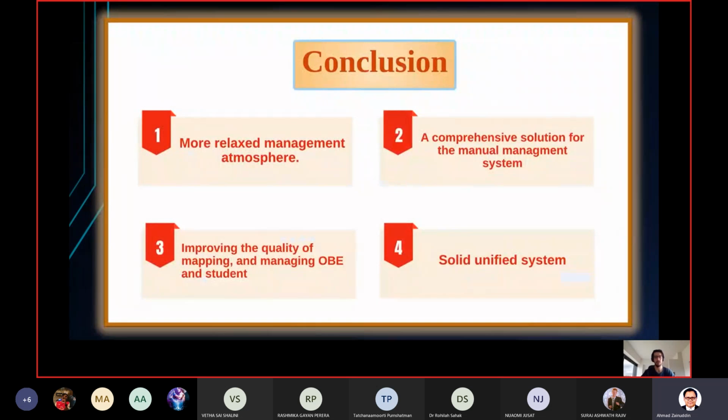So as a conclusion, we will obtain a more relaxed management atmosphere. Also, we will find a comprehensive solution for the manual management system for managing the students' assessment, and also improve the quality of the mapping and managing of OBE and the student assessment and evaluation. And we will achieve a solid unified system that can share the data and the files between lecturers more easily and conveniently than the current fixed files, like Excel files.